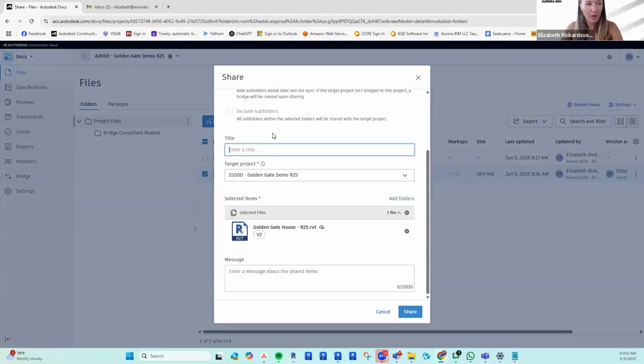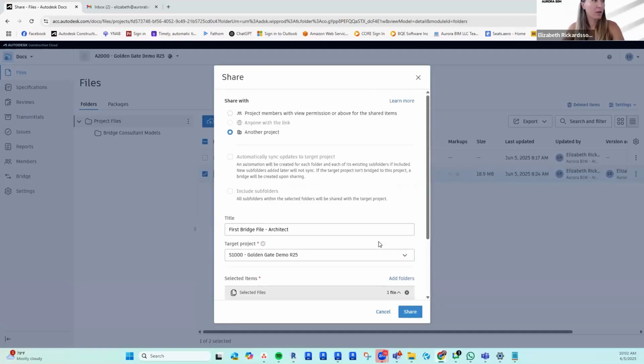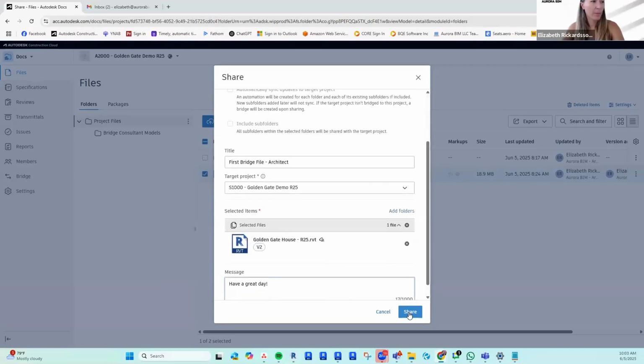So depending on the project's requirements and how you all want to organize it, you could title it with a date. You can title it with just the name. You could put whatever is the best description. So we can say, call this first bridge file architect. And a message if you want to. And then I'm going to click share. And it's going to go to another project here. See?